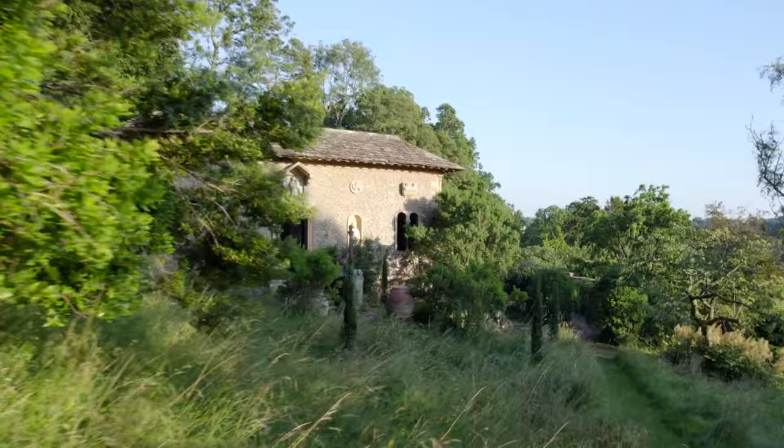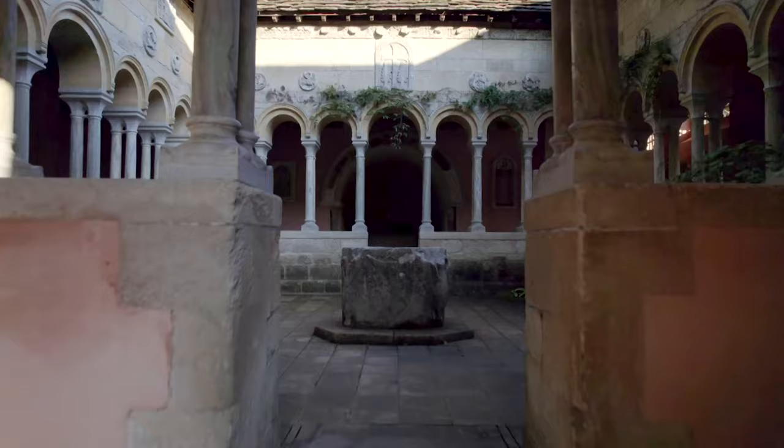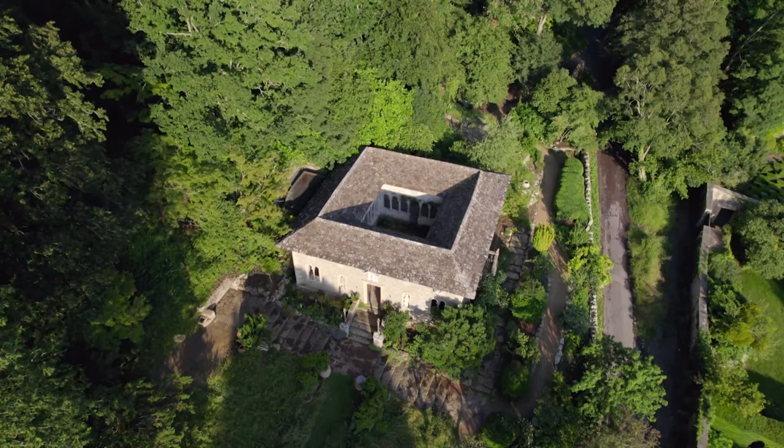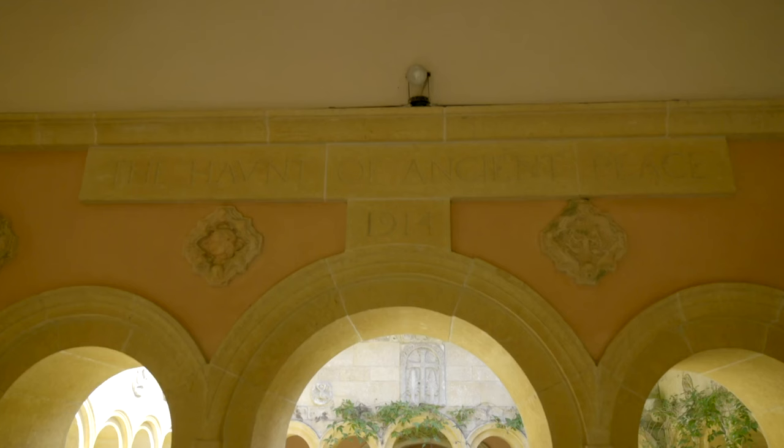The cloister, built in 1914 in the early medieval Romanesque style, is a Grade II listed building. Being here, you feel like you're stepping back in time to the sun-drenched hills of Tuscany. It's a building which represents a number of things, but essentially, as we came in, there was this inscription, "The Haunt of Ancient Peace." It's from a poem by Alfred Lord Tennyson, "The Palace of Art." It's well worth a read.